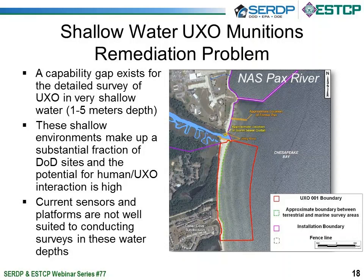One, many of the environmental restoration sites that the DOD needs to worry about have water depths that may contain contamination that are shallow like this. So there's a very large number of sites at these depths. And two, that's really the place where the potential for human UXO interaction is high.